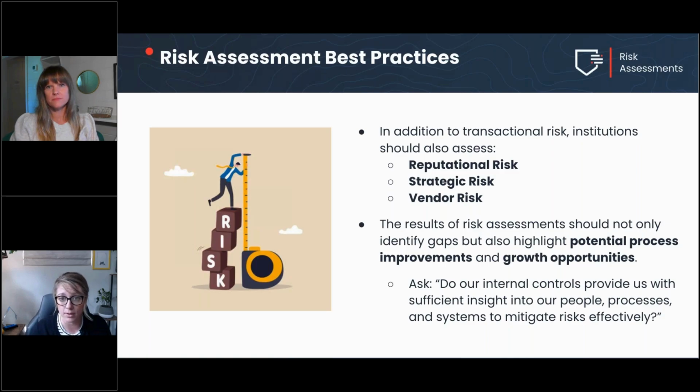This should be a working document too. It shouldn't be just a, oh snap, my examiners are coming in 6 weeks and I haven't done this and I rushed through it. No, triage it, treat it. It's so painful to get through sometimes, but there's no better story that's been told about the risks at your institution than by the results of your risk assessment.